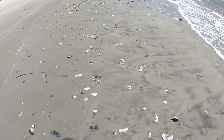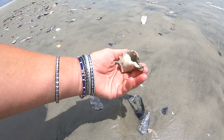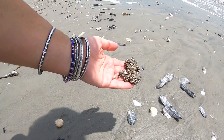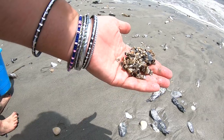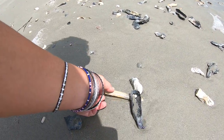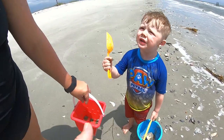Nothing out of the ordinary yet, guys, so I'm just walking through with y'all. There's a knob whelk. It is broken. Look at that. There's a huge pile of shells all stuck together. Shark eye shell. There's a baby shell.